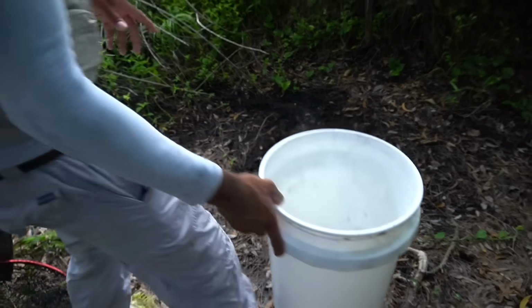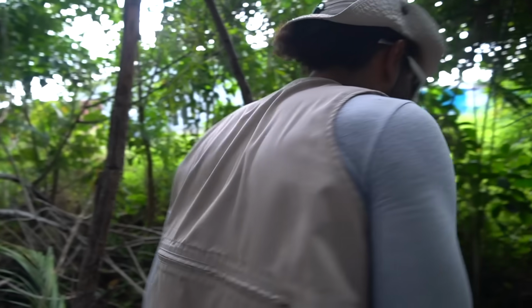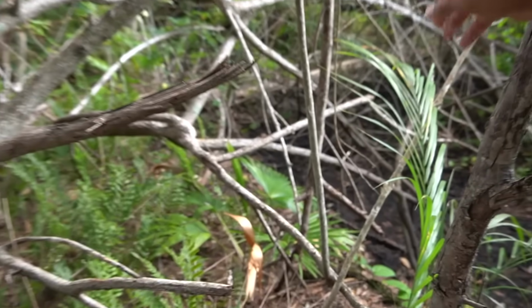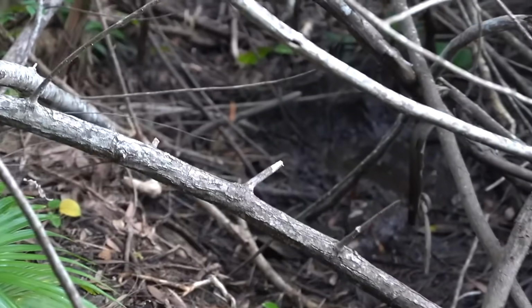Now this clearly is the deepest point. We've had eels back here, we've had gar, we've had all types of stuff. I've caught a turtle right here. This is the deepest point because look, there's some water back here and it goes all the way back. Let me see the camera really quick. See that the water trickles down from that direction? There's some water right there and it just keeps on going. This is the deepest point.